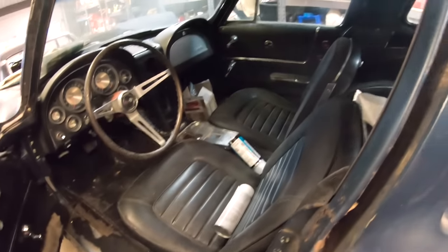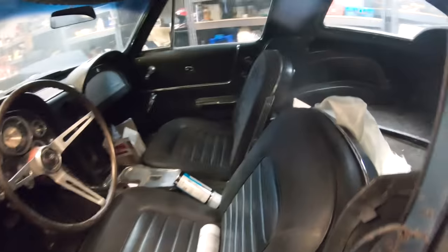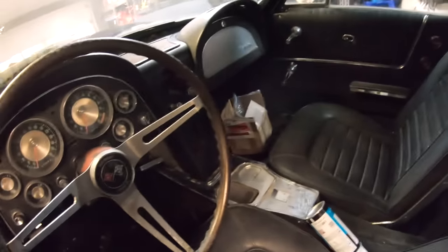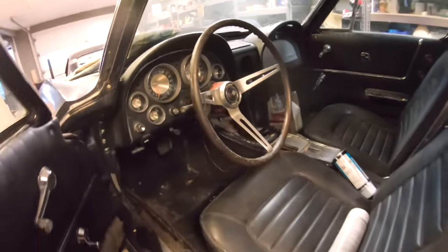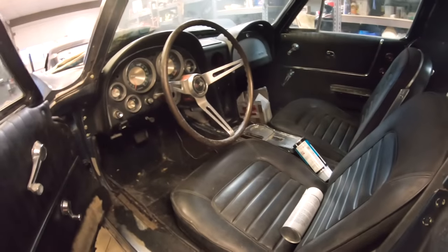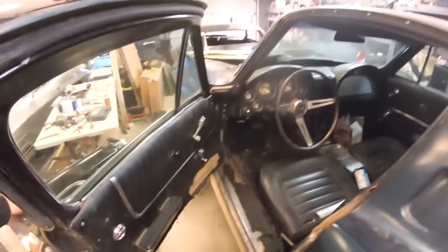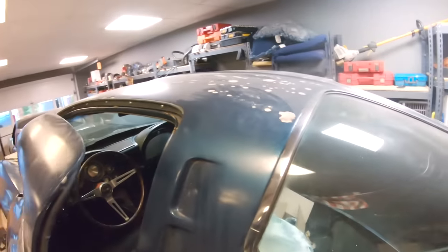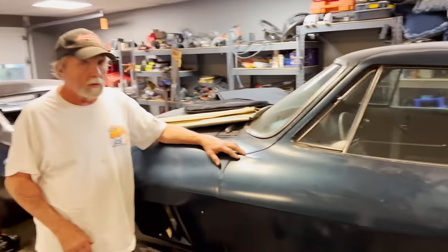Oh man, this thing's cool. Needs some work, but all of this stuff is readily available. And my dream is a 6-second capable street strip C2 Corvette. I just got to work out a deal with Jerry to see if I can buy this thing. Okay, it looks like Jerry and I have come to an agreement for the car.